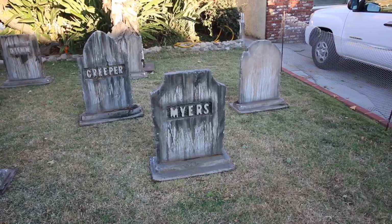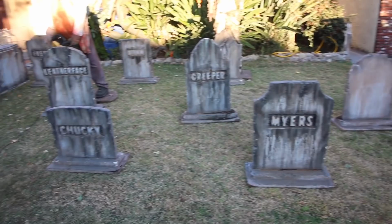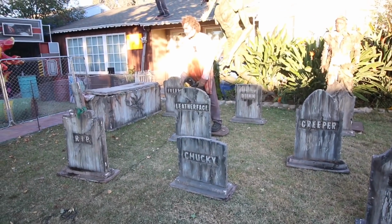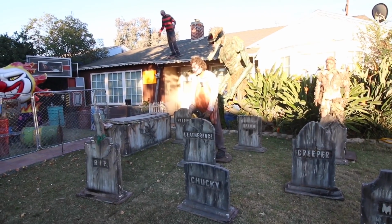With a yard full of headstones, including Michael Myers, the Creeper, Chucky, Leatherface, who just so happens to be standing behind his. Oh, there's Krueger up on the roof line. Yeah, 2003 is the first time we ever built a full-blown maze where people were able to walk through it. Yeah, just had that real strong interest for haunts and going through walkthroughs.